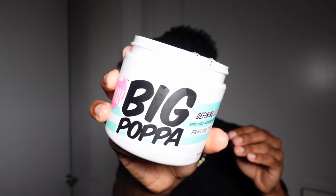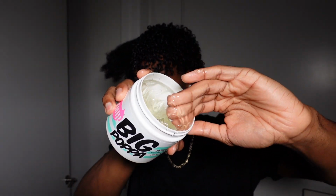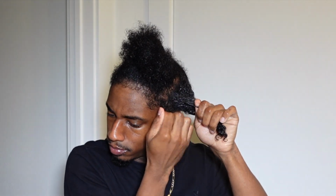To style my hair, y'all know I'm going in with one of my longtime favorites, Big Papa from The Do. This hair gel is amazing, 10 out of 10. My favorite hair gel probably on the market until I have my own. To style my hair, I split my sections into 3 sections and then I work on the first section. I smooth the product into my hair, really making sure the product is evenly distributed into that section and really smoothed in. And then from there, I go in with finger coils.